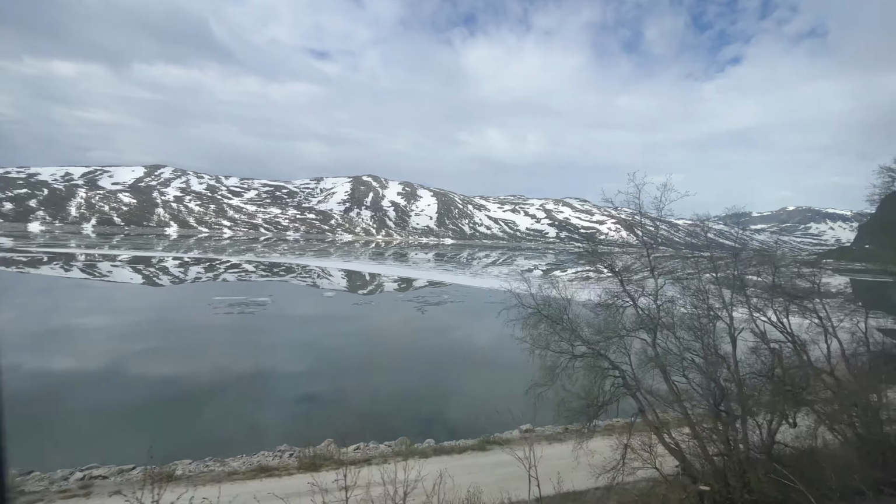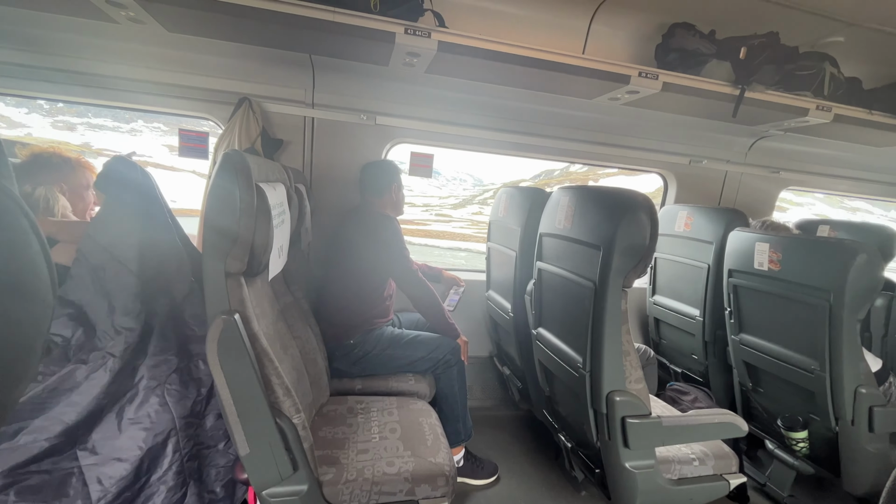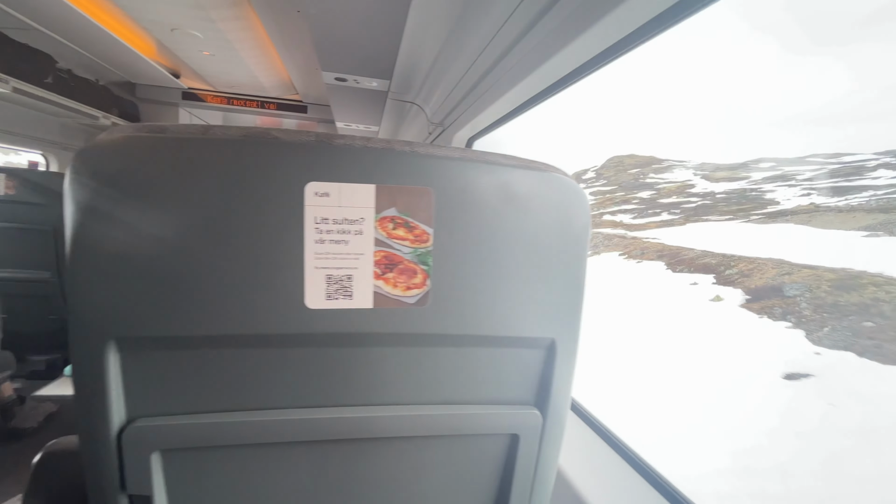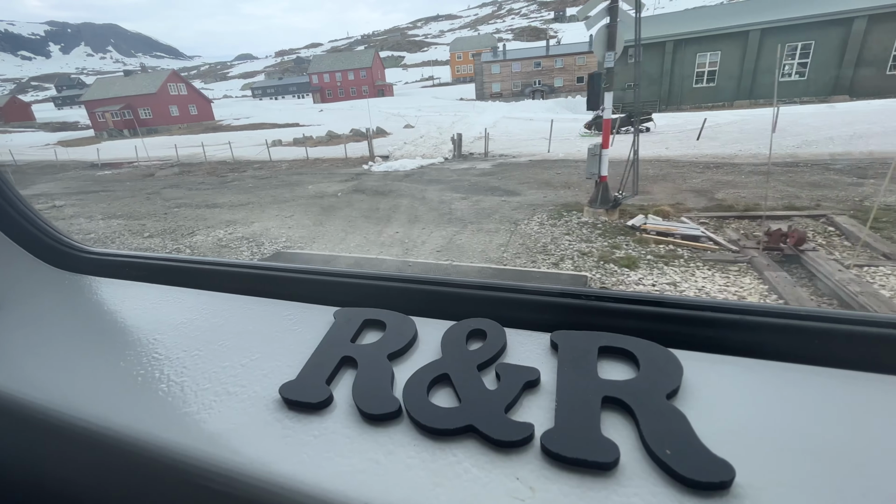The train ride to Bergen is spectacular. It doesn't matter what side of the train you're sitting on, you're going to see some beautiful and stunning scenery.